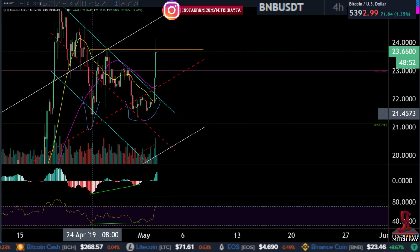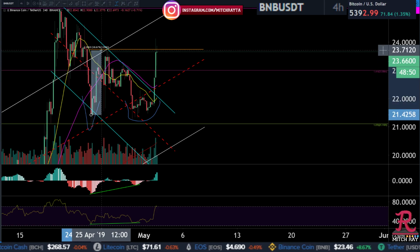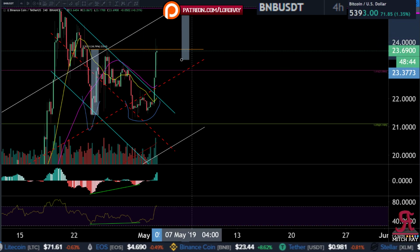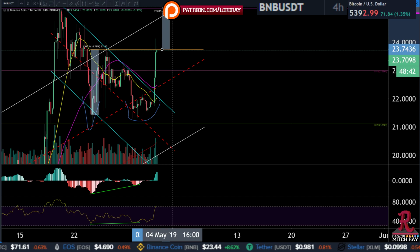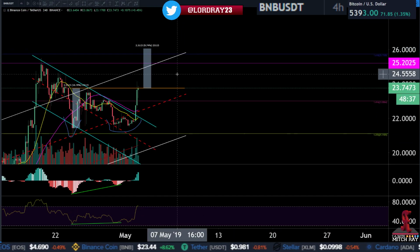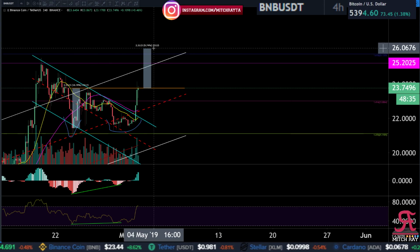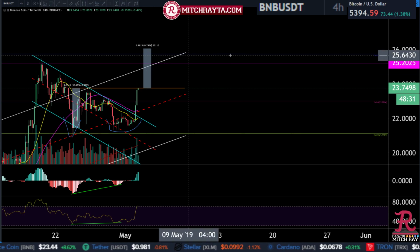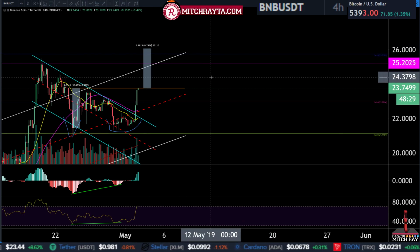measure from pretty much the bottom. I just do candle closes a lot. It's a little more conservative. You don't have to use the wicks. Okay, so measure the tallest area of the pattern from the breakout if we got it, which we have not technically confirmed a breakout. Measure move, that double bottom is at 26.05, which would put you at all-time highs. So we'll see if that can hit. Be very interesting to see.